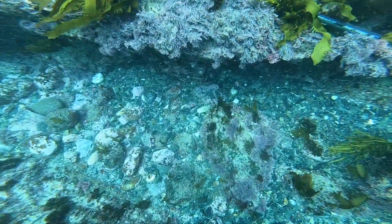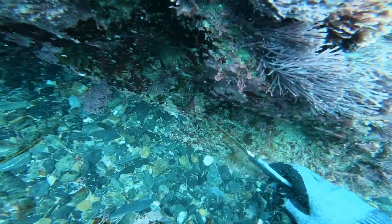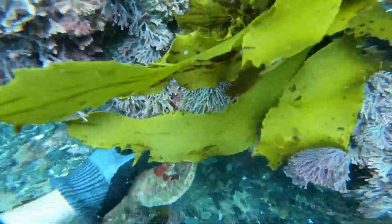Bray has a really productive little dive here. He locates a few abalone and manages to get 2 off in the one dive.